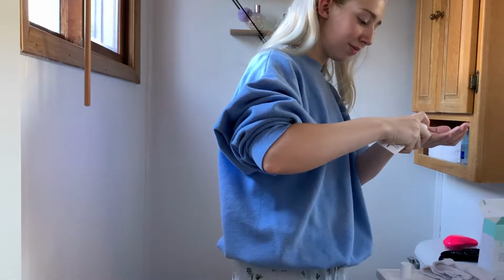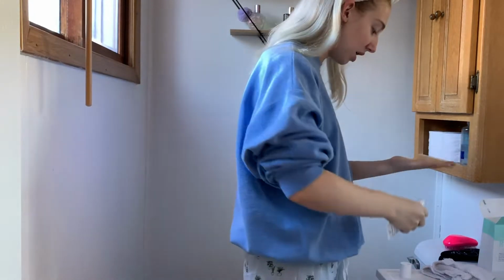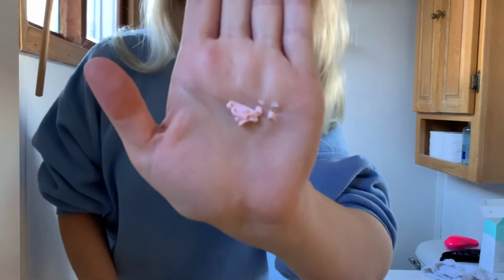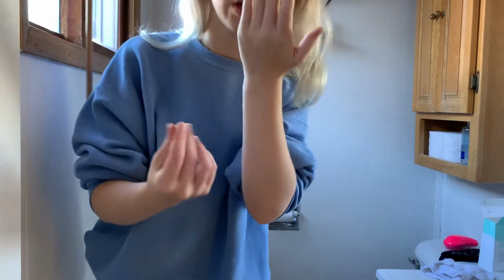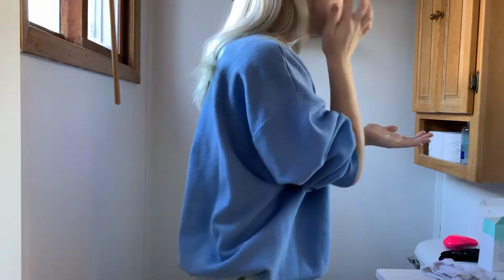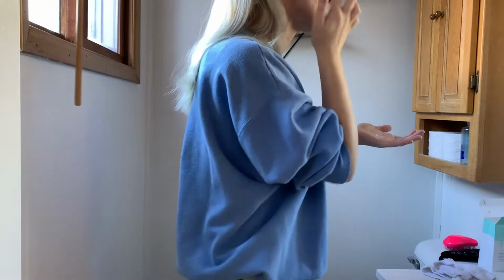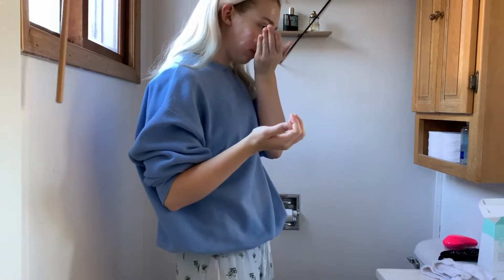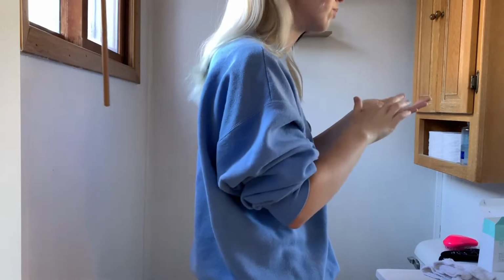Okay. Here we go. Ooh. Okay, so it's like a pinky, I'll show you guys. It's like a pink color. And it looks matte, it doesn't look very shiny. So I'm just gonna dot this on my face. Oh my God, it smells amazing. I could smell that all day. I want this in an air freshener scent. Okay.